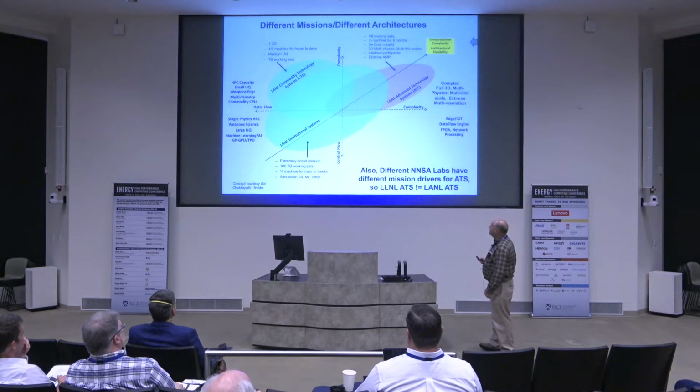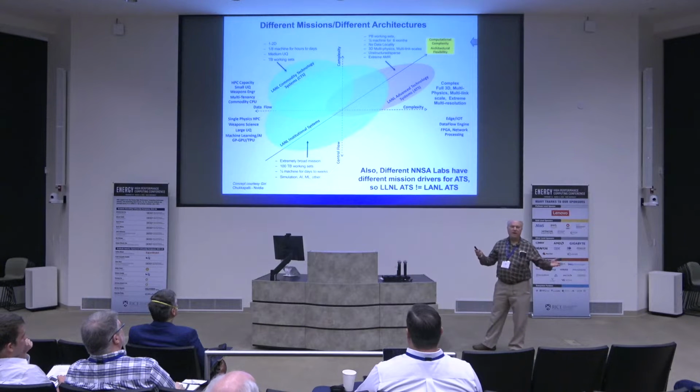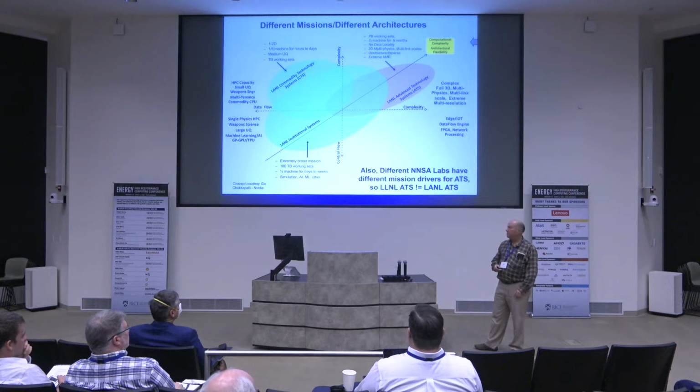We buy 3 kinds of systems at LANL. We buy these things called advanced technology systems to run these really icky problems that are very complex and irregular and sparse and branch a lot. We buy systems that are just commodity technology systems for running the mass workloads that we have. And then we buy some institutional systems. This is to support general science at the laboratory, because we have mission science, and then we've got open science where it's much broader.